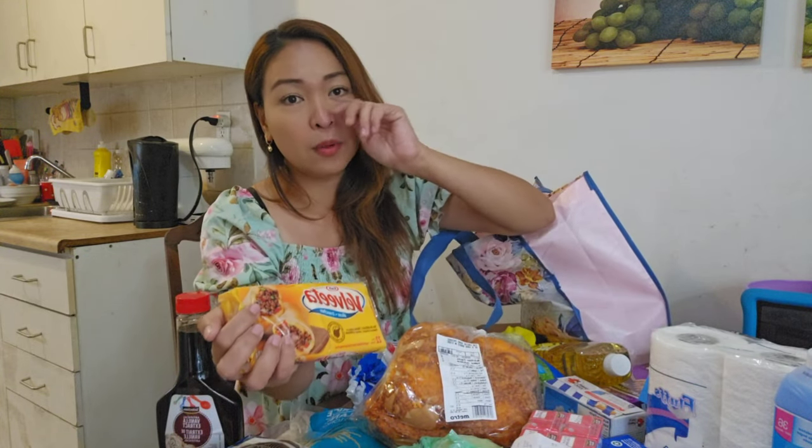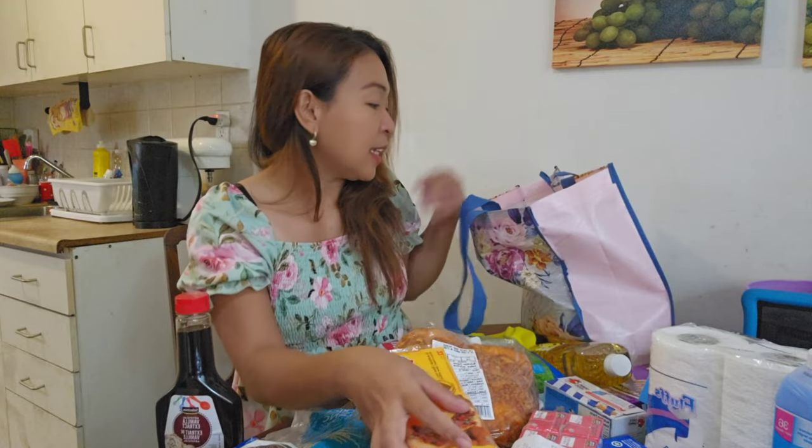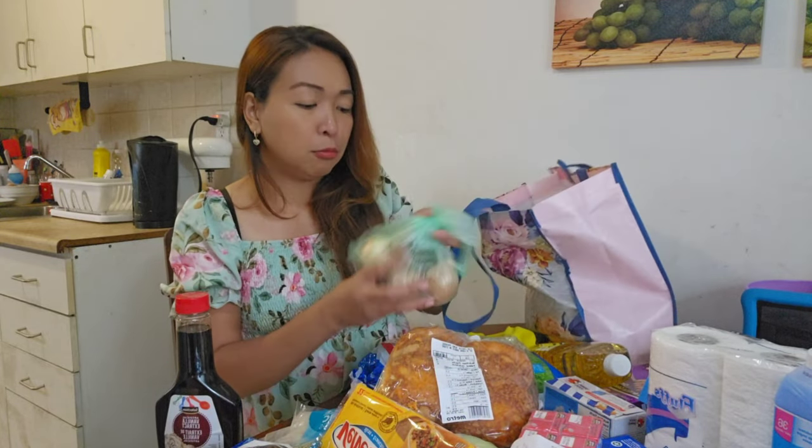Ayan, cheese slices para sa burgers nila. Ilalagay ko rin ito sa puto kasi naubos na yung cheese slices kasi gumawa ko nung weekend para sa birthday ng son ng friend ko na friend ni Anna si Hansi. Ayun, gumawa ko ng puto ito, cheese slices. So I need more cheese slices.